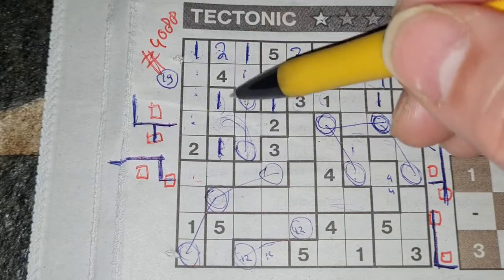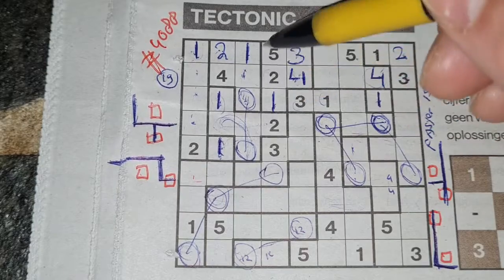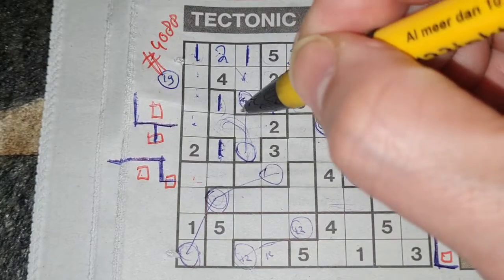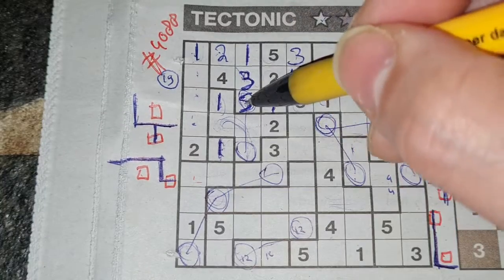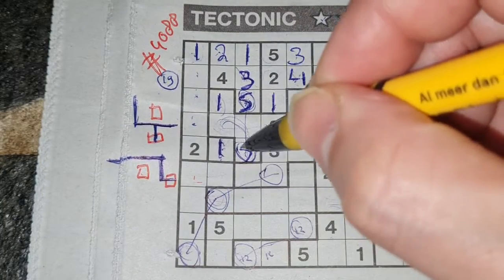2 numbers left in this area for numbers 3 and 5. We have a 5 there, no 5 there. 5 should be here and 3 goes there. And this box is connected with that box. Should be also a 5.